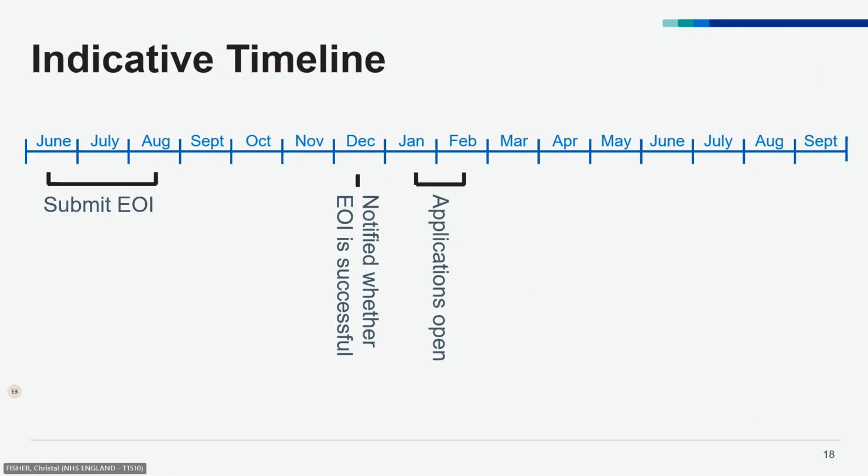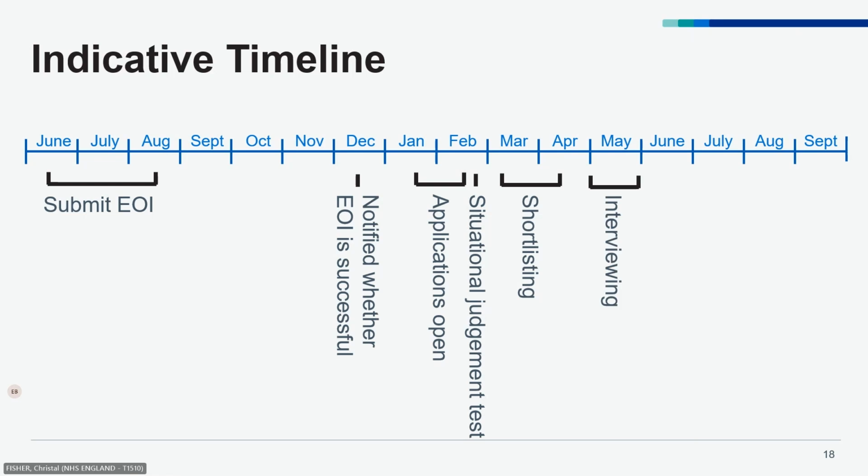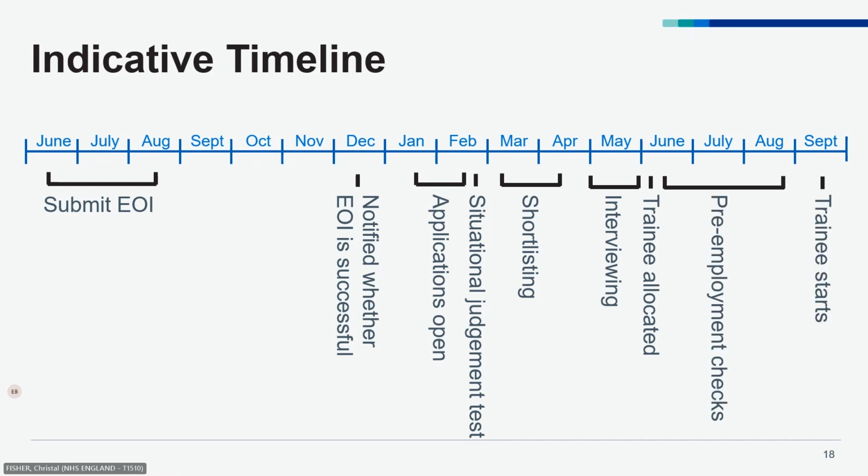We then have an advert out and invite applications for candidates to put an application together to get onto the STP programme. We ask them to sit the situational judgment test, and then we'll be asking you as members of the profession to help with the shortlisting, and then we'll go on to interviewing, which again you as members of the profession will be heavily involved with. We can then allocate trainees round about June time, ready for all the pre-employment checks to occur within the trusts so that the trainee can start in September. And that's the indicative timeline that we're looking at year on year.